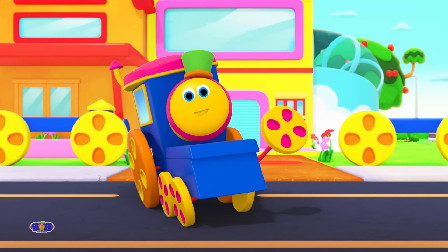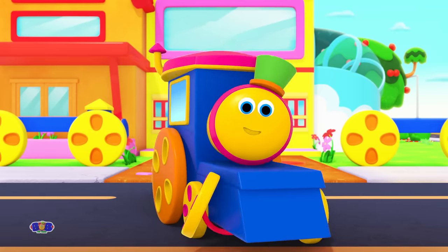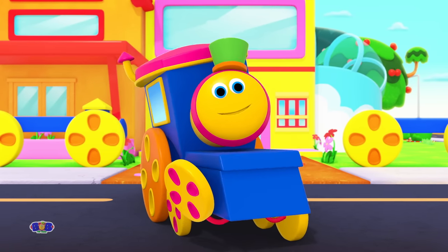Hey kids! I am Bob the Train! Let's meet the alphabet transport vehicles today.